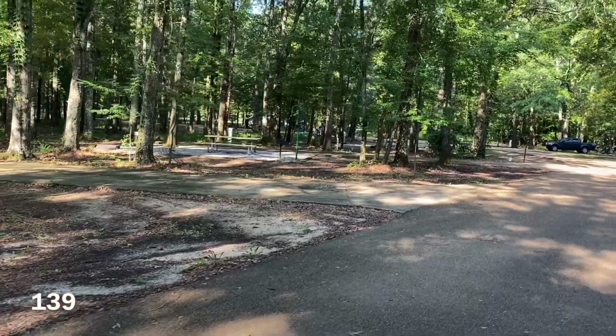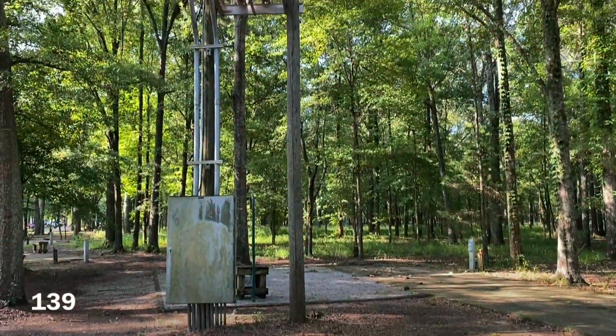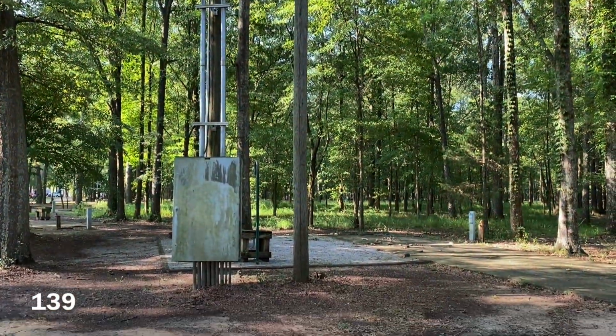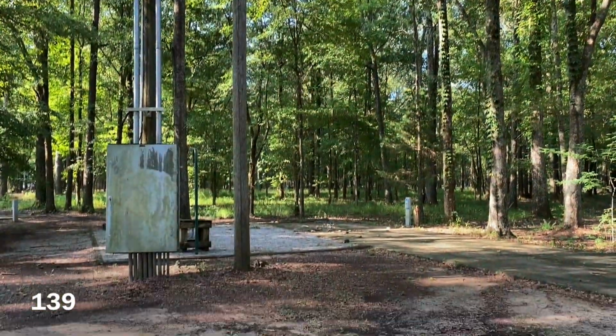Coming to 139 here on the curve. A little different site in that it does have this large electrical structure and a night light here, so be aware of that. And the transformer, you'll hear it buzzing most of the time, so be aware of that here at 139.